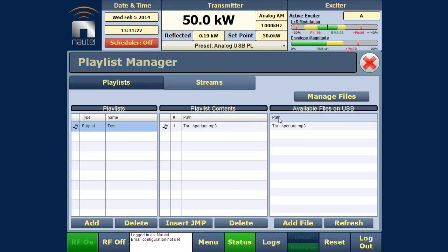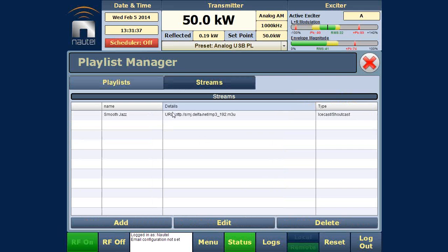So here, this is the USB stick. This is the only file on this USB stick. I suspect if the guys in the training room have a radio out, it's getting a little bit boring at this point because this song's repeating over and over. There's also a stream up here, so we could actually play a stream off the internet, which is an Icecast or Shoutcast stream that the guys say is a smooth jazz format. So all that functionality is built in here. You can pick up a stream off the internet and put it right on the air.